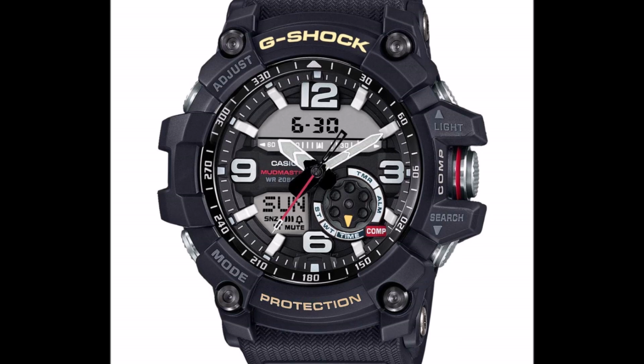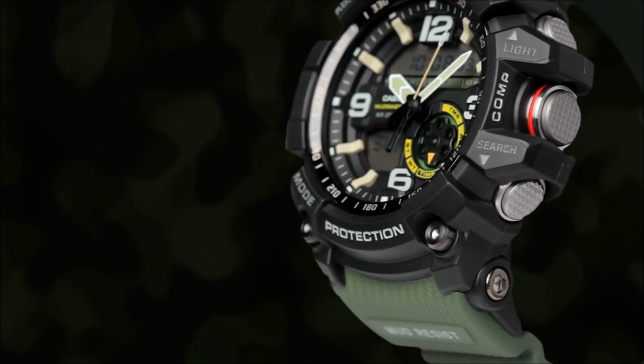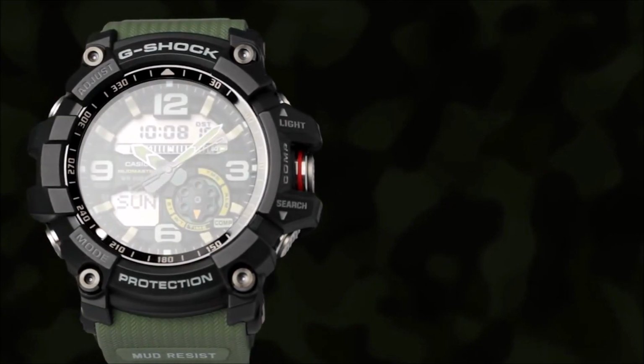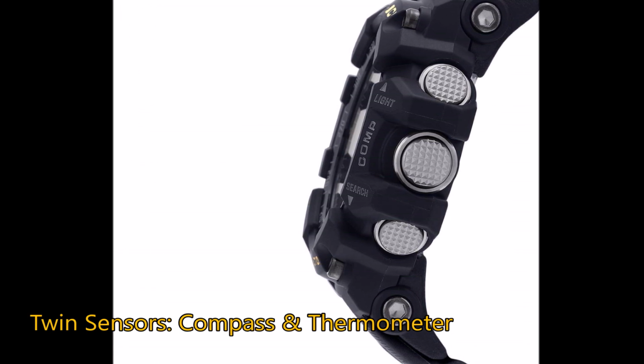The Mudmaster, as its name suggests, is resistant to water and mud, just in case you have to wade through a muddy swamp in order to reach your destination. The unique survivalist feature that this watch has is that it features an onboard twin sensor. This twin sensor can act as a compass, which we already know the benefits of, and it can also act as a thermometer to tell you the temperature of your surroundings.